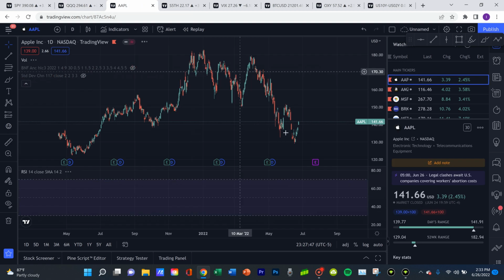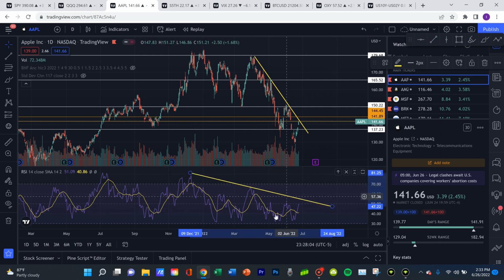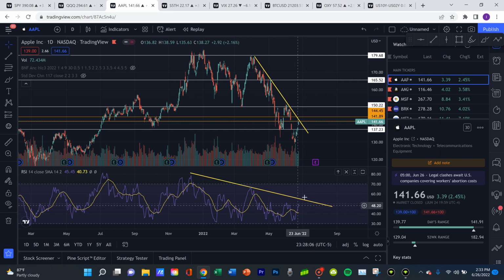Some of the things I want to look at were also the tickers within the SPY as well as the QQQ. The main holding of both is Apple. And as you can see, we're coming up to this resistance as well as this resistance line, from the trend line as well as the resistance line. Same story with the RSI. I mean, you could argue that we have a little bit of room to go before the RSI might peak out again.